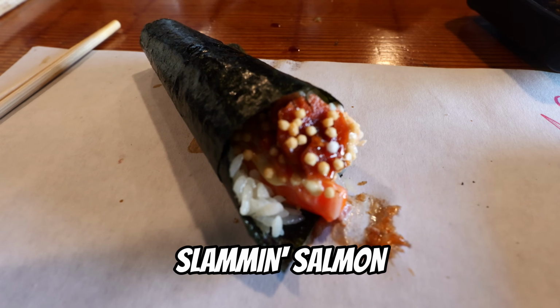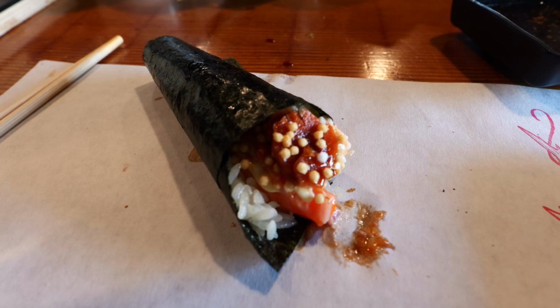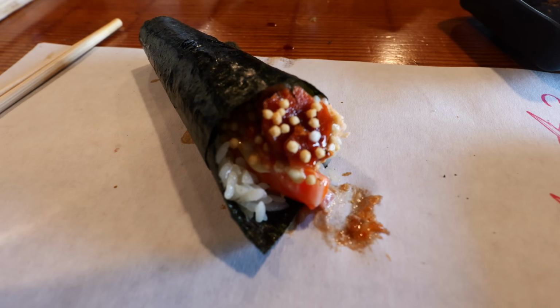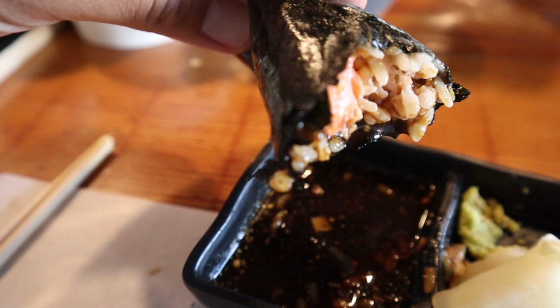Yeah, be sure to wash your hands before you eat this because you're going to use your hands pretty much all the time. And now it is your turn, the Slamm Salmon, as they call it on the menu. So it's torched crab and salmon with spicy eel sauce, pickles, and more of those rice crackers. This one's good too. You definitely taste the smokiness of the salmon inside, but so melt in your mouth at the same time.